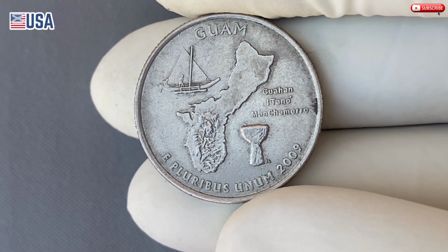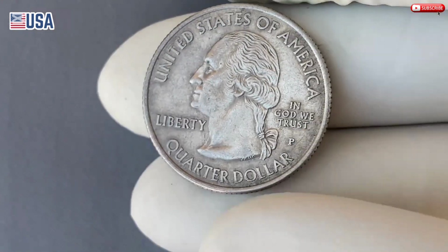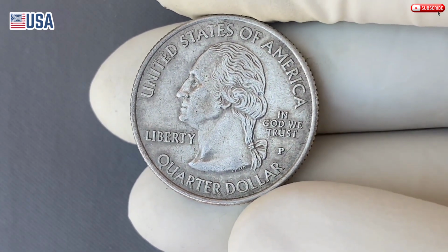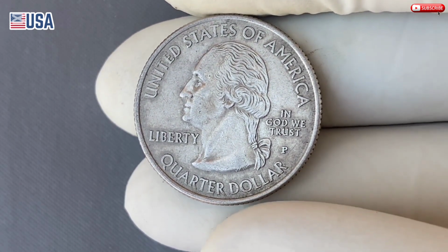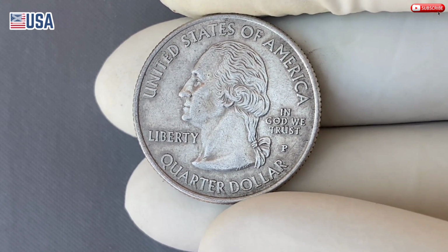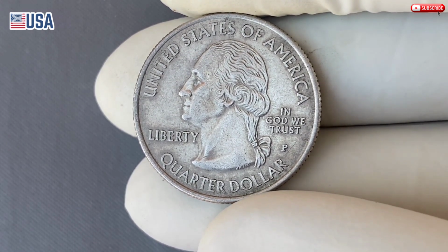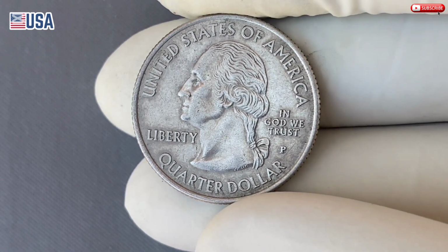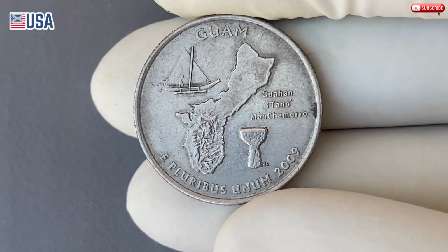So here's the moment you've been waiting for. If you happen to have a 2009 Guam quarter that is in uncirculated condition and features one of these highly prized minting errors, it could be worth as much as $70,000. Yes, you heard that right. $70,000 for a single quarter. It's amazing to think that something so small, something that might have once bought a pack of gum, could actually be a life-changing find.